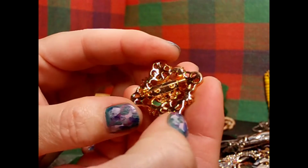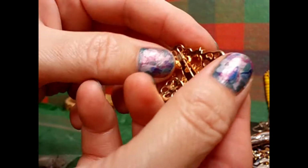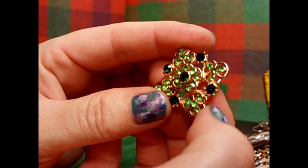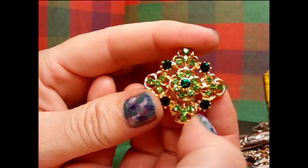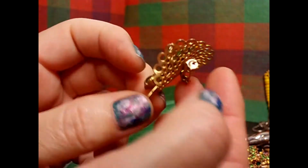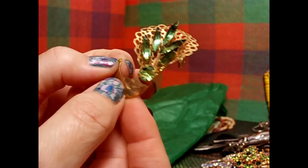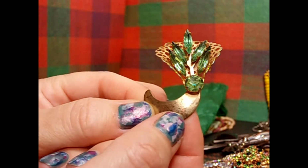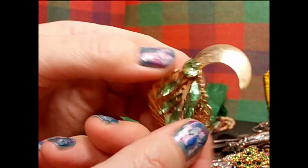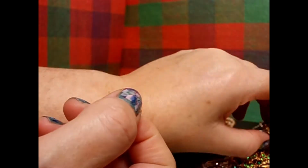Here's a pin. It looks like Sarah Coventry, but I don't see her marking on there. She usually marks hers. But it is a pin. It's just a loop under. Looks like all of the gems are there. They're green. They're very pretty. Here's another pin. Definitely have lots of pins in here. Almost looks like a half moon. I don't know which direction you put this. Maybe flowers, or you could wear it this way. It would honestly be up to you. No markings. I don't know if I said that already.